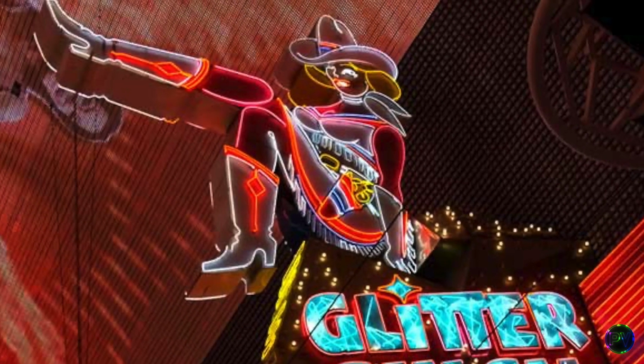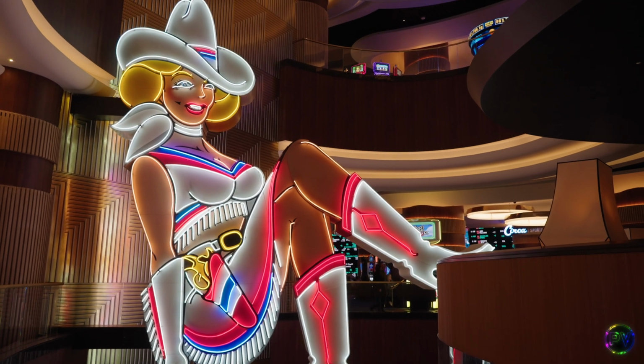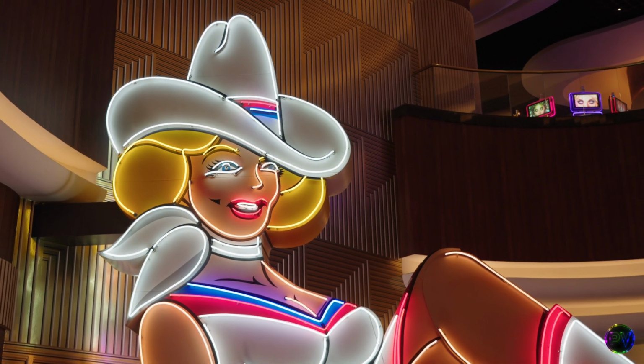She was put up in front of the gentleman's club I mentioned earlier called Glitter Gulch, but now she lives inside the Circa Hotel. And there she is, my favorite neon sign in all of Las Vegas. Perfectly preserved and looking just like she did in 1980.